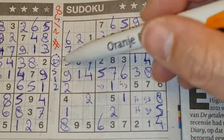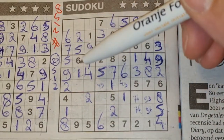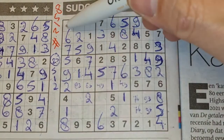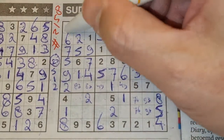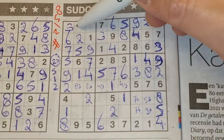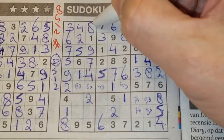2 numbers left in this big square for the numbers 8 and 3. They are missing. I cannot fill this yet. Let me mark those 2 boxes. 1 box left in this first column for the number 3. 2 boxes left in this big square for the numbers 8 and 4. We see here 4, no 4 there. 4 should be here and 8 goes there.